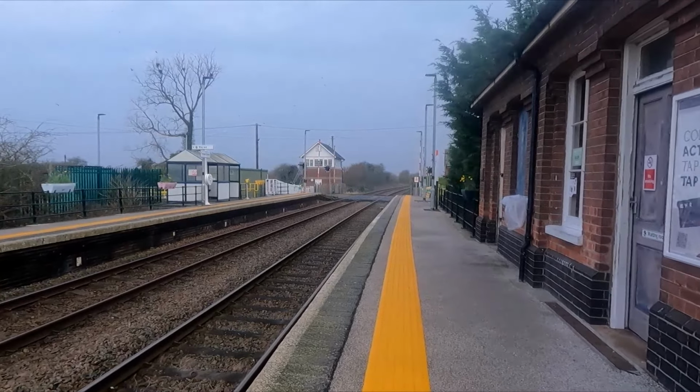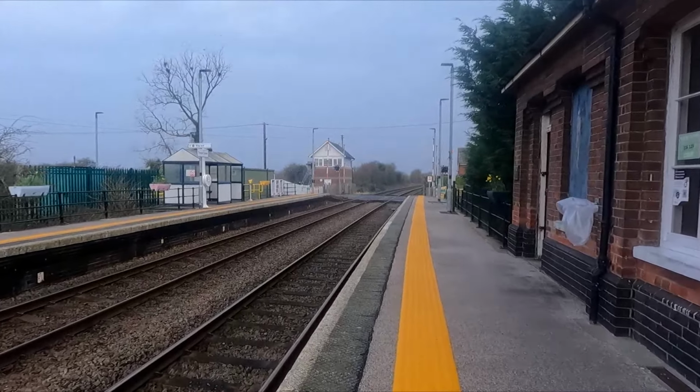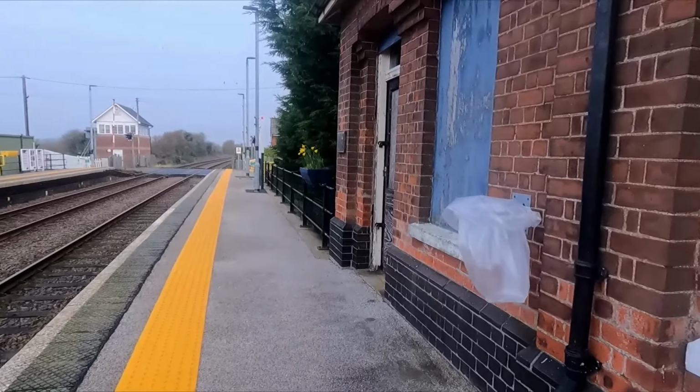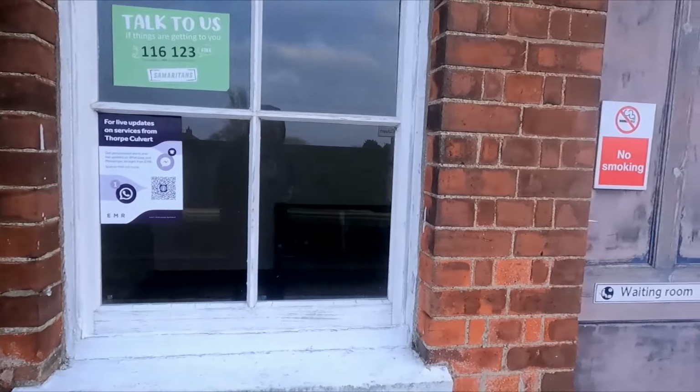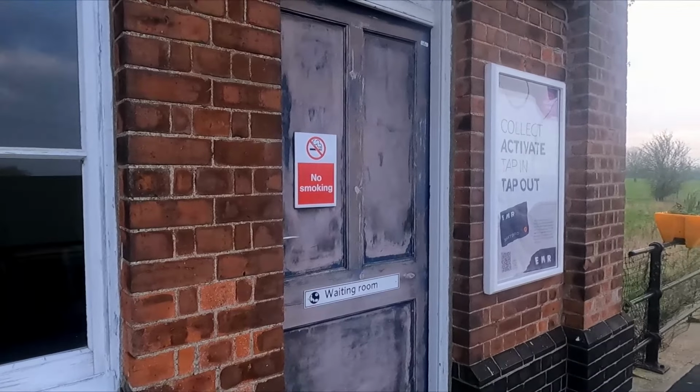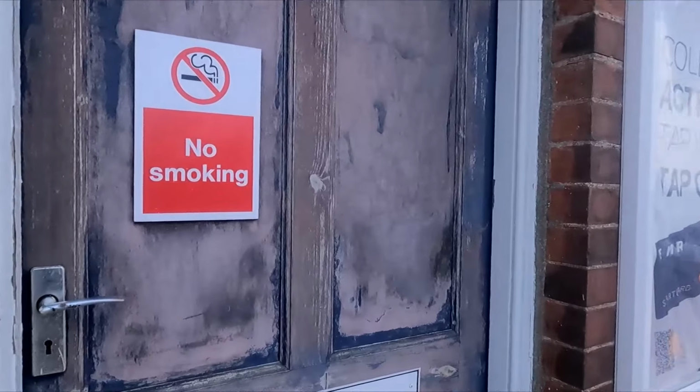Other than that, the station has absolutely no facilities other than the shelter and a help point, but that's no surprise given the frequency. There is also, oddly enough, a waiting room, but is it open? That's the question. Should we find out?